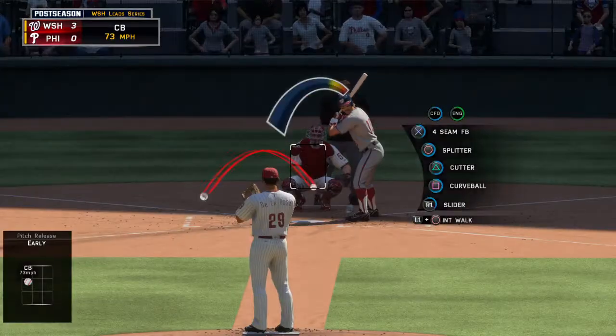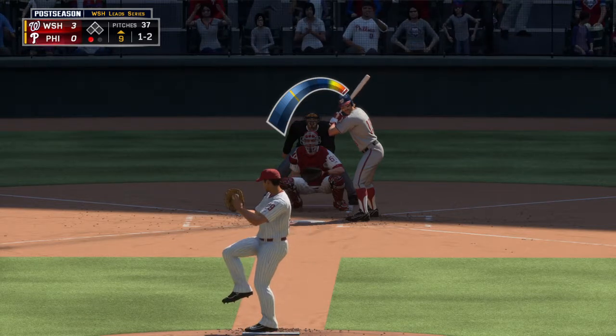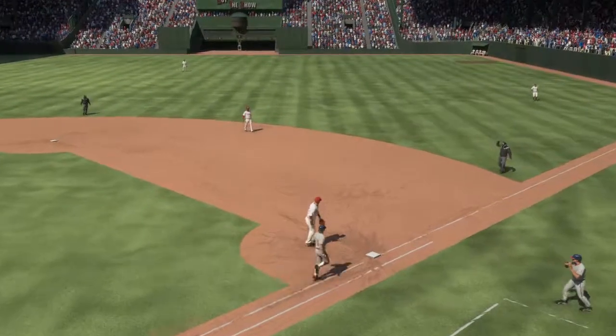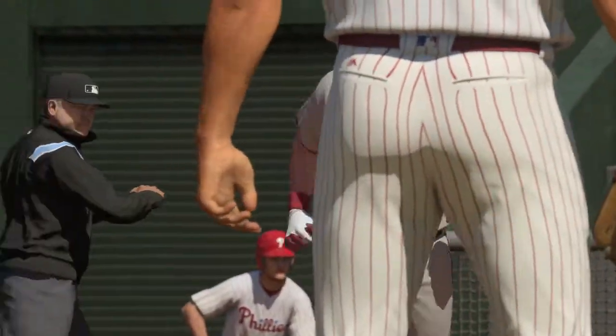That one finds the target on the outer half. It's 1-2. Very patient here to start the at-bat. Maybe even a little too patient because now he's down 1-2. Yeah, and I don't think he's going to get anything better than that to hit. On to first, and De La Rosa's got it working now.